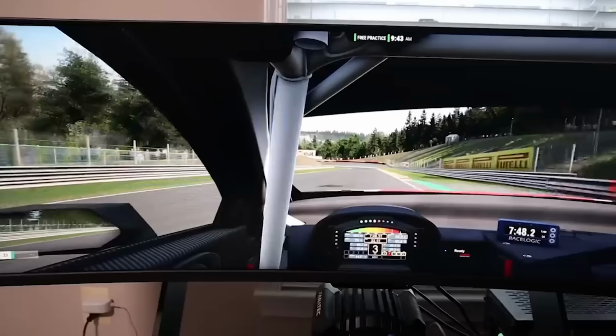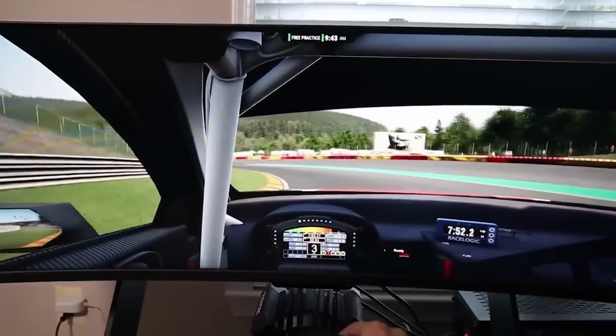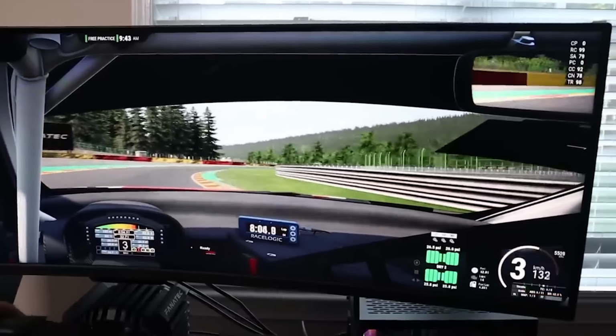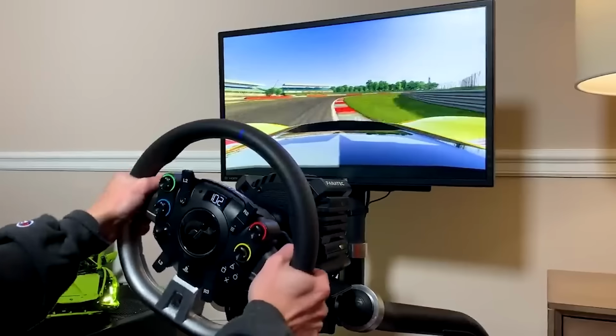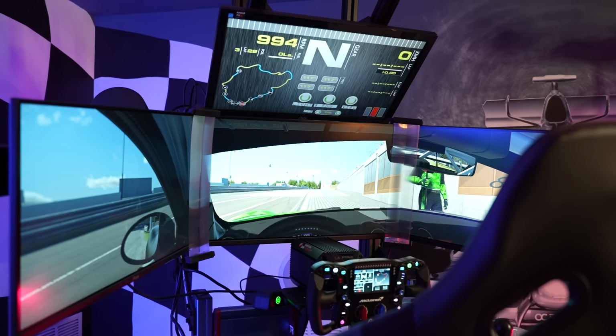Finally, it's also important to note that while you will be able to see a greater part of your car, the illusion of actually sitting inside of it won't be as complete as with a VR headset or multiple monitors. Ultimately, this route provides a great middle ground between the convenience of a single display and the looks and immersion of multiple monitors.